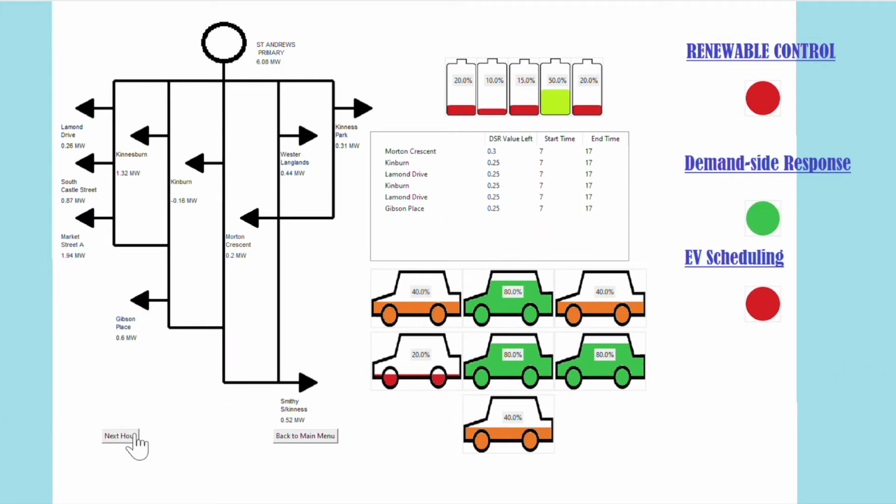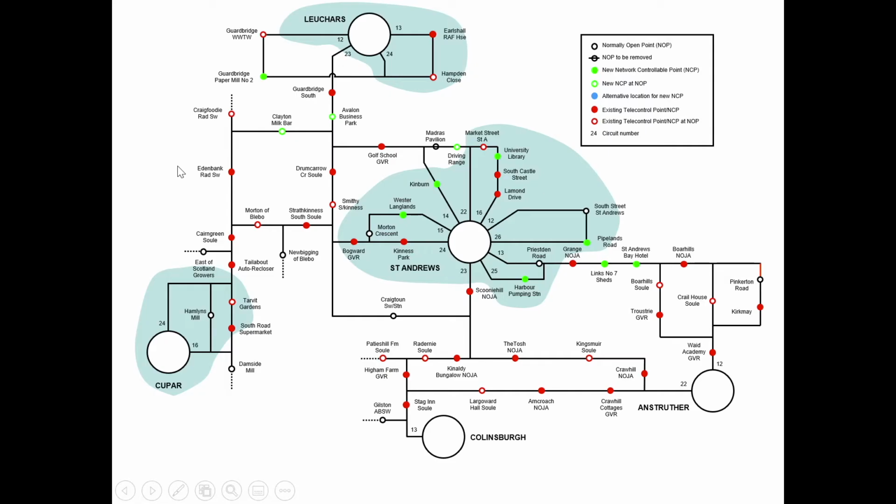This isn't an ideal world. The controller can't just make changes as and when it pleases. It is constrained by distribution network restrictions, and that's where IPSA is used.